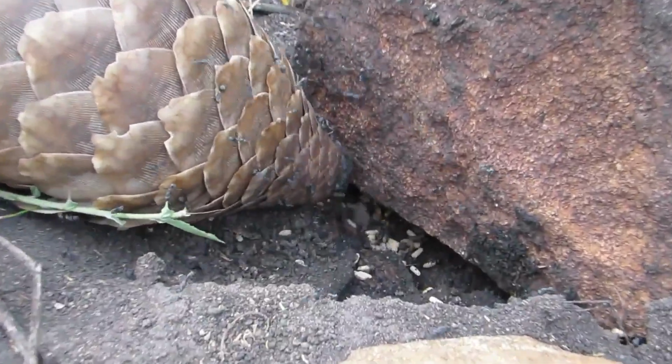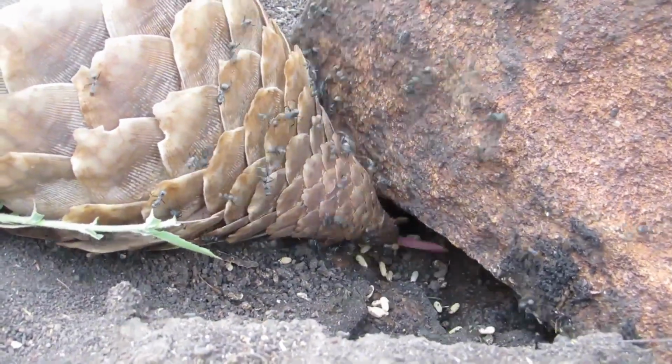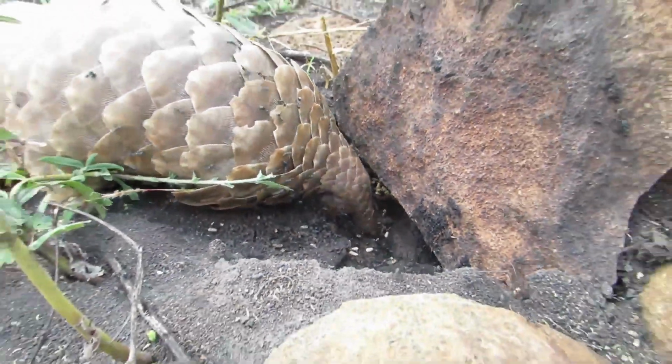This white-bellied pangolin sticks its snout into this anthill, unaffected by all of the large ants crawling on its body. This is because its hard outer scales made of keratin protect the pangolin's body from harm. In this case, it protects the pangolin from being bitten by ants.